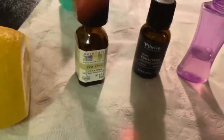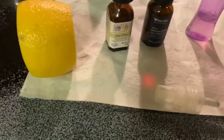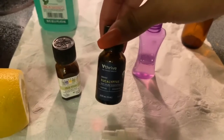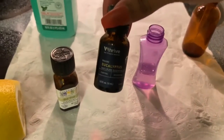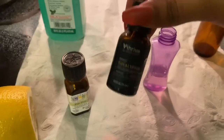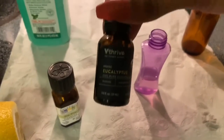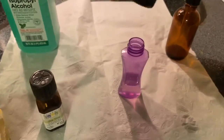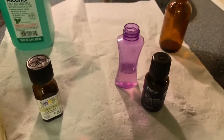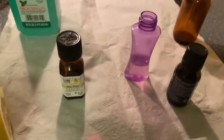And you can do either tea tree or eucalyptus. They both are antibacterial, but eucalyptus is really good for respiratory conditions. It's actually used in a lot of remedies for asthma or just colds that affect the respiratory system. So especially now, since we're dealing with a virus that attacks the respiratory system, I think eucalyptus will be excellent to use in this type of hand sanitizer at this moment. So I want to use the eucalyptus, and I'm actually going to use both in here. I'm going to put about 4 drops of that in there.